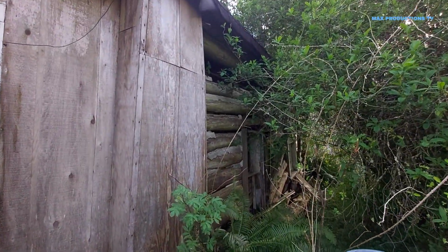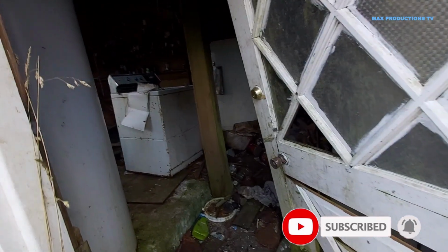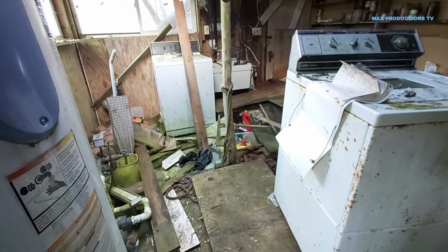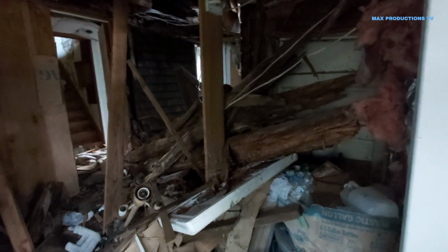Looks like it was originally made out of logs. That could mean it's really old. This looks like an add-on. This door's wide open. Don't come to damage anything. Look at all those old food jars and cans of food. Refrigerators and freezers. Look at the ceilings all falling in over here.